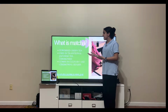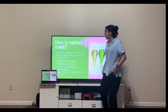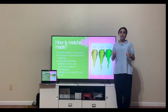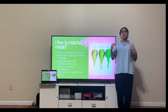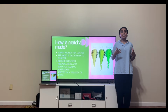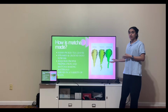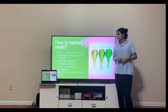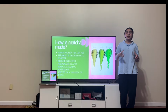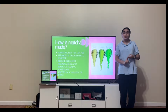Now that you know what matcha is, let's dive into how matcha is made. Matcha is made from hand-picked tea leaves. Typically, matcha goes through a very tedious growing process. It's planted under a shaded structure, and that process is what gives it the very bright color that we discussed in the previous slide. It's picked when it's young to ensure high quality, and typically it's harvested, then dried and ground into a fine powder.